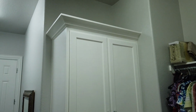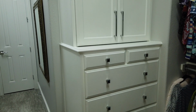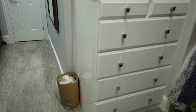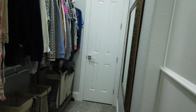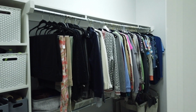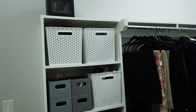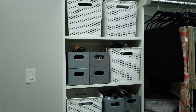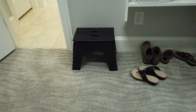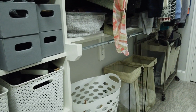We do have this nice built-in in our closet, and this is truly just a lifesaver. If you ever get a chance to have this in your closet, I would highly recommend it. And then going this way, you can see I have so much more clothes. I don't have anything on the shelf up there. And then these are all bins that I keep my shoes in, but you can see I also have some shoes on the floor. And then this is where we keep our hampers and things like that.